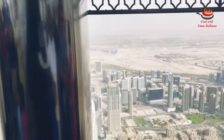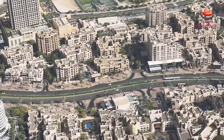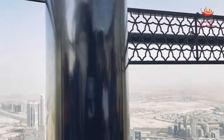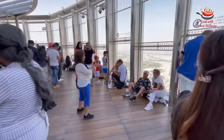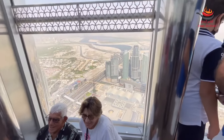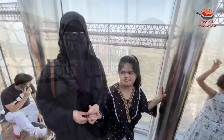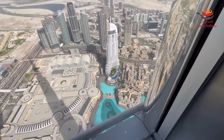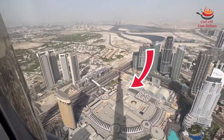When we see down, it looks unreal. Everything is so tiny. Cars literally look like ants from here. The view is so beautiful. And look, Burj Khalifa's shadow is visible here.